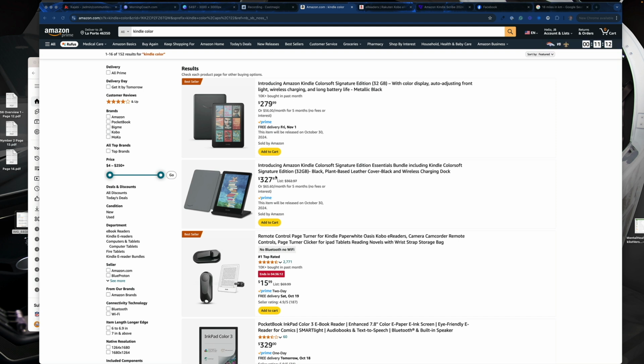Am I going to buy one? I don't know. Should I buy one? Let me know. Should I buy one? And then we have the Signature Edition for $327 with the dock. That looks kind of cool, actually.